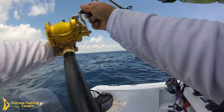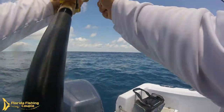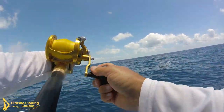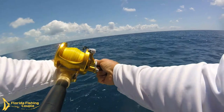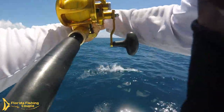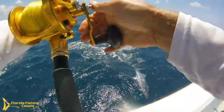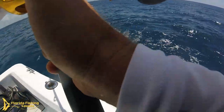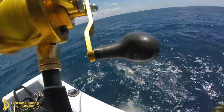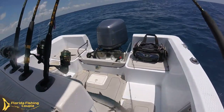What have we here? Down pretty deep, got some head shakes. Hey, looks like a king. Ooh. One kingfish on board.